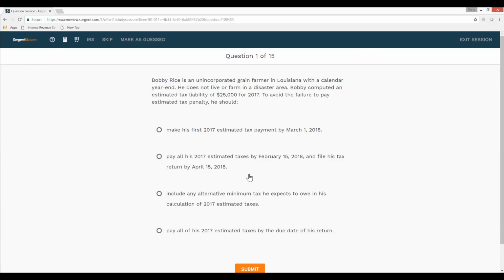So I always say to students, when you read a question, start out not by reading the entire question, but by reading the stem. And the stem is the last sentence before the colon or the question mark. So, to avoid the failure to pay estimated tax penalty, he should... So we're trying to avoid the tax penalty. So now I can read the entire question.